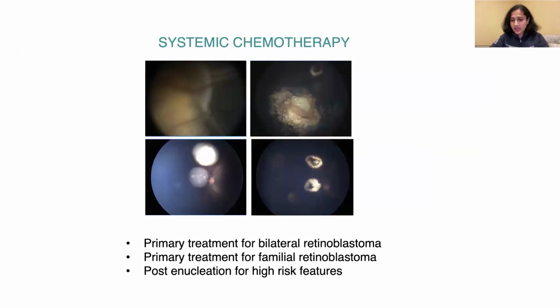When it comes to systemic chemotherapy, Dr. Liberio is going to discuss more in detail about the chemotherapy regimens, but it is primarily used for bilateral retinoblastoma. We use it for familial retinoblastomas because these kids are at risk of developing more new tumors, and post-enucleation for high-risk features. Dr. Hopp is going to discuss all the high-risk features, and if post-enucleation there are high-risk features, then we also consider systemic chemotherapy.